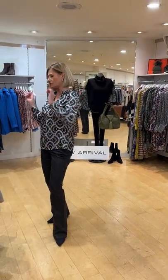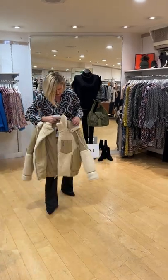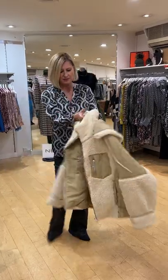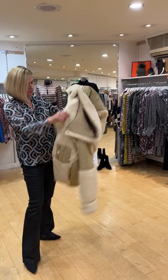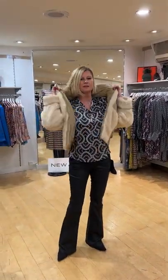What else have we got to show you? I've got a little bash coat here which looks great with jeans, so this might be nice for our younger customers or our very trendy customers. What size is that? That's a size small. I'll just give it a little try on while we're waiting for Susanna so we can see the size. So that's that one.